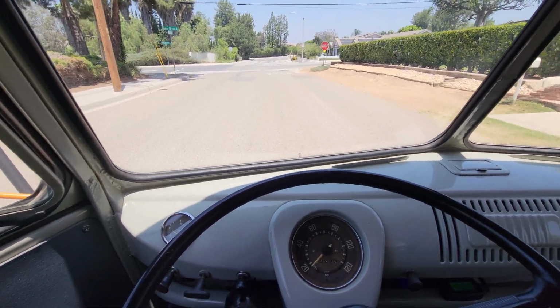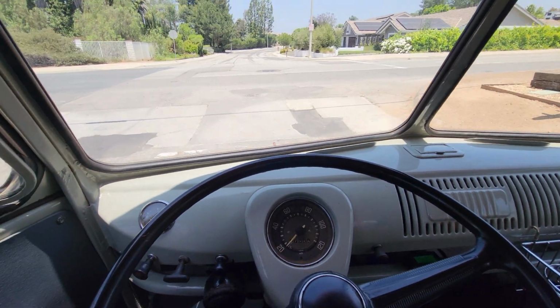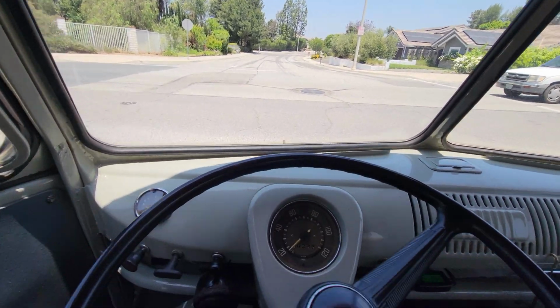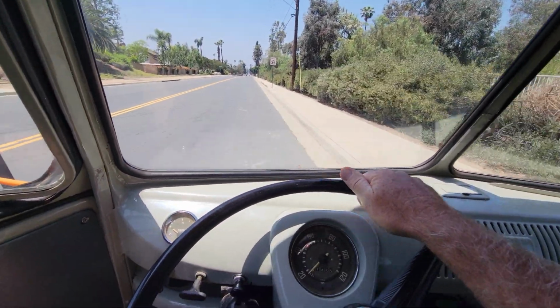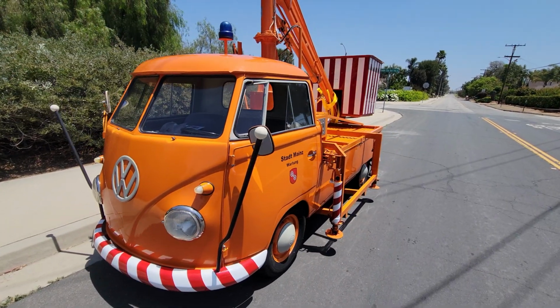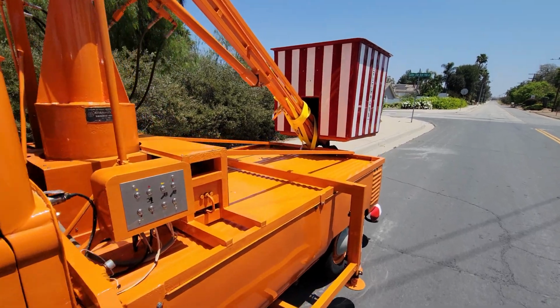Alright guys, it's always nerve-wracking driving the SO10 out to Orange County, especially after the last time I drove there, the engine blew. And I'll see if I can bring you guys along. If you guys aren't familiar, this is the SO10. I've got the boom strap down.